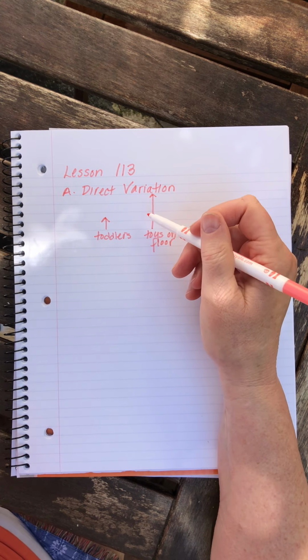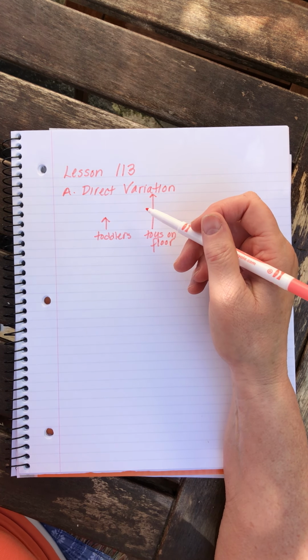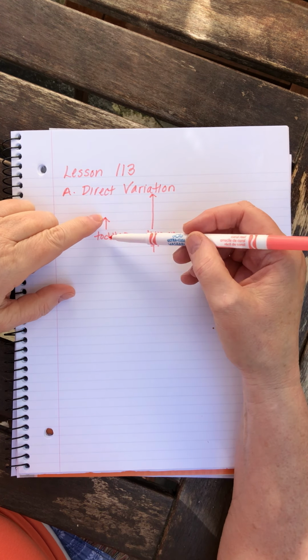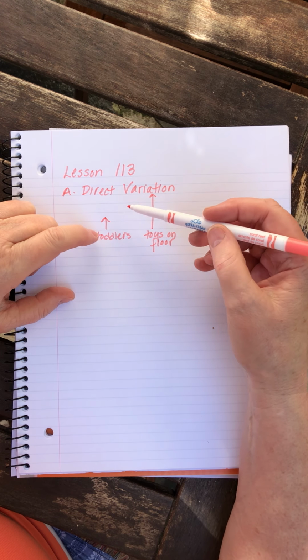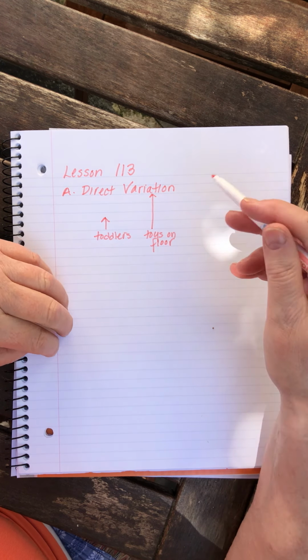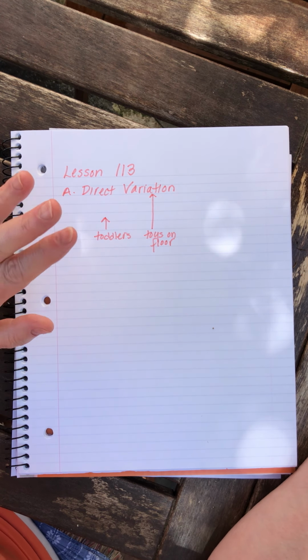It's gonna be proportional because let's say that on average, every child takes down 10 toys in the first 15 minutes. There will be a relationship between these two numbers, but the number of toys on the floor is gonna go up way faster than the number of toddlers because each toddler can put so many more toys on the floor. This is what we mean by direct variation. The two things are moving in the same direction.